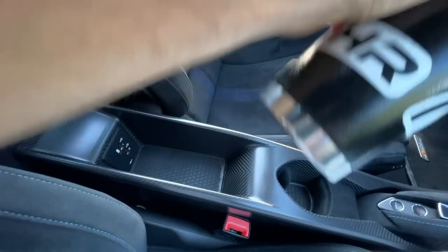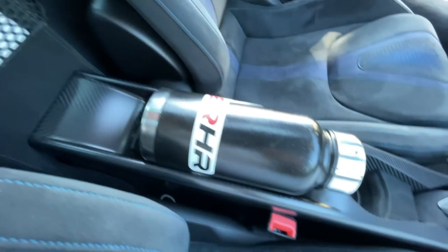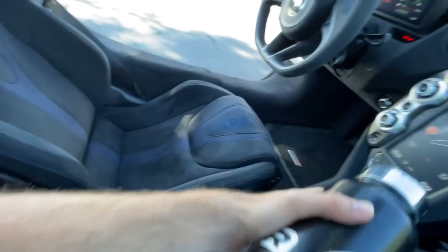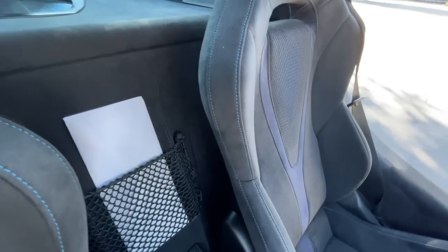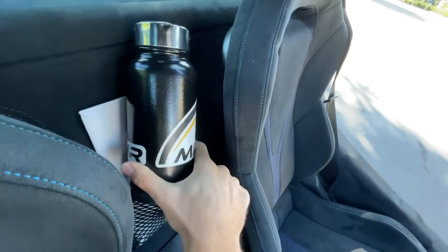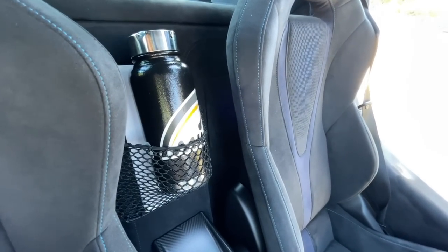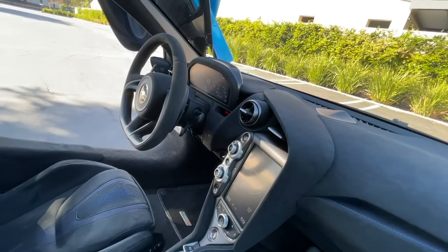Let's try this spot here, gently, not to hurt the carbon fiber any more than the seat belts already have. And I mean, yeah, it kind of sits there, but it slides around, so that will come out. I don't think that's an effective solution. Last, we have this netted portion. What can we do here? Can we make it? Yes, we can make it work. You've got a spot for your big bottle in a track-focused supercar.